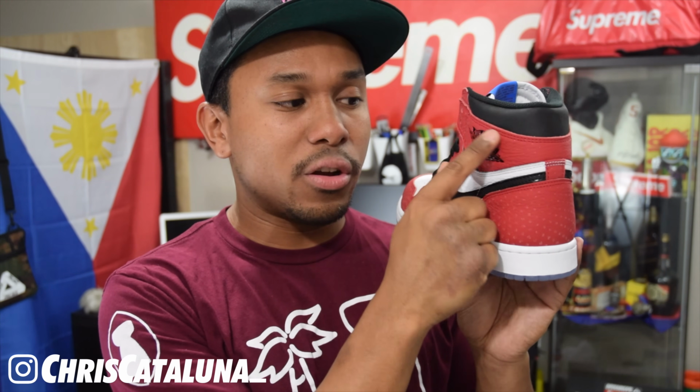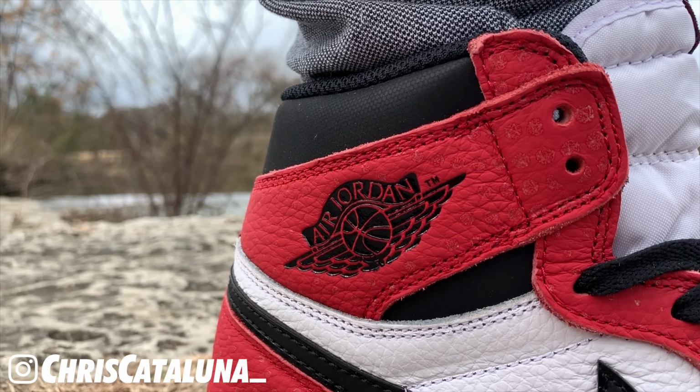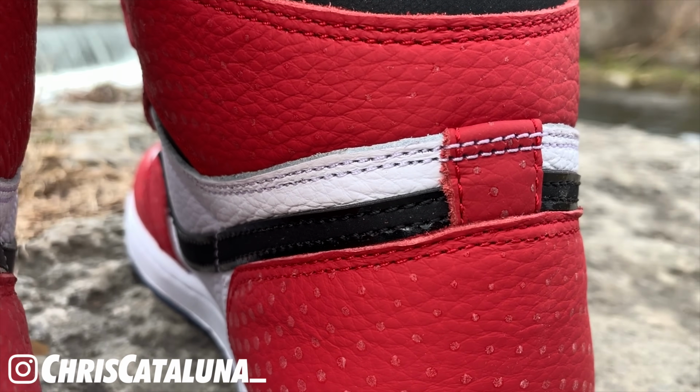Moving towards the back of the shoe, we have these two panels of black, the collar area and this panel right here, and they actually have the same hexagonal pattern that the Nike swoosh has. Sandwiched in between those two black panels, we have that red leather going on, and it still has those 3M dots going on with the Air Jordan logo pressed in black. The heel of the shoe, we have that red panel that reaches from the lateral side to the medial side with the 3M reflective dots going all the way across the shoe.